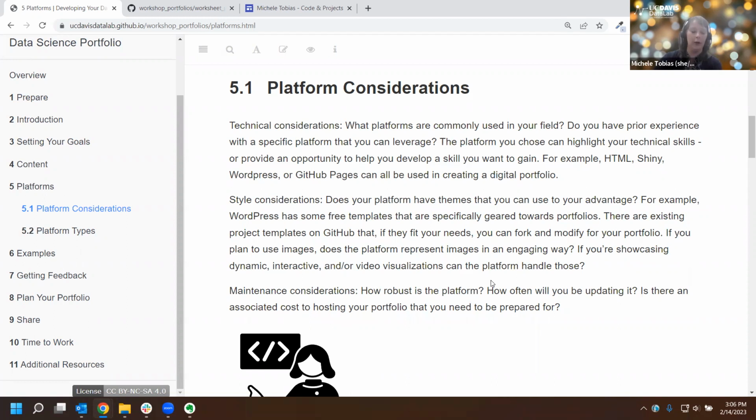Also, you might want to think about whether you are going to be using a lot of images, and does the tool you're using display the images in a way that works for you, or are you going to have to hassle with it to get it to look the way you want?